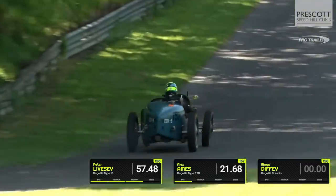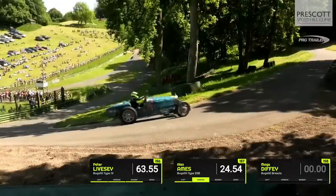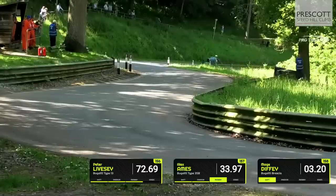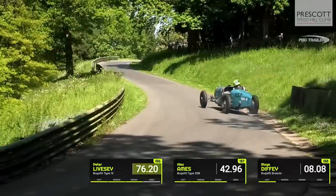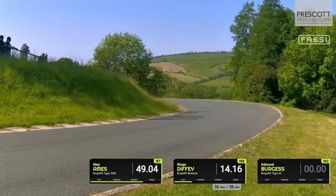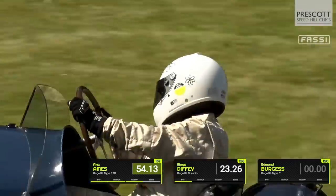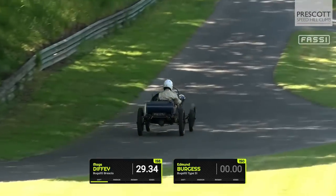around the tallies, around that tight right hander, then short straight to the left-hander at Pardon, and gets quite out of shape there on the exit of the hairpin, but holds it all together. And through the S's he goes, and really, really pushing on as Colin Bullock records a 59.75. Alex Ames over the line with a 54.13. So quicker than Tim Dutton, slower however than Edmund Burgess.